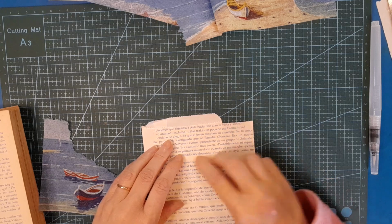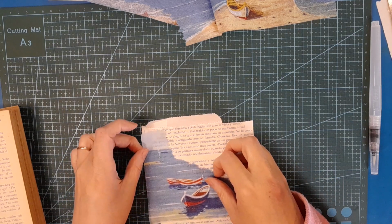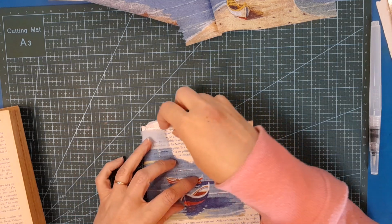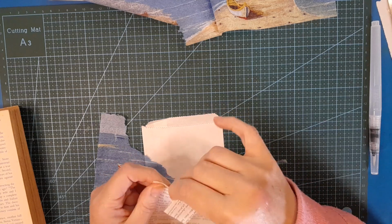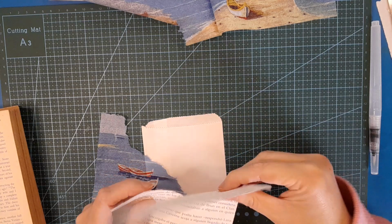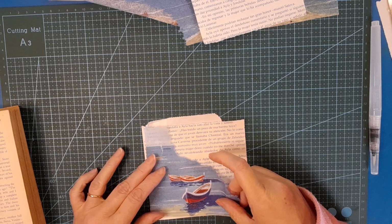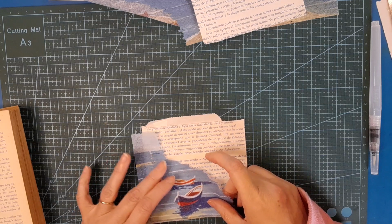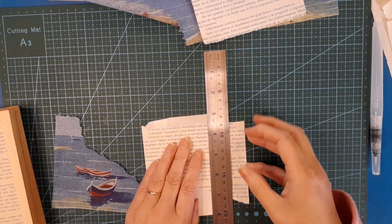Right. So just want basically that blank area. So I'm going to go about there. Hopefully that's enough. Yep, looks good. And then we don't need all that side, of course, so we'll take that off.